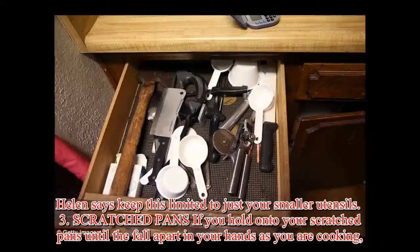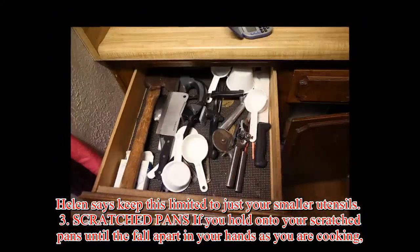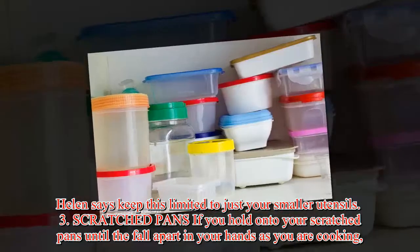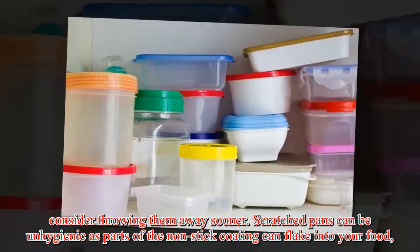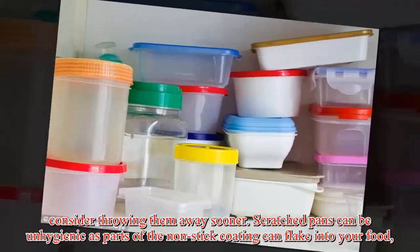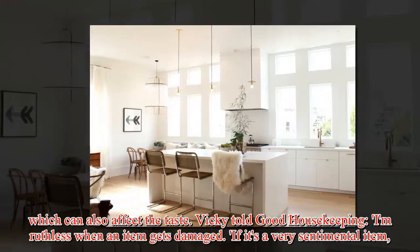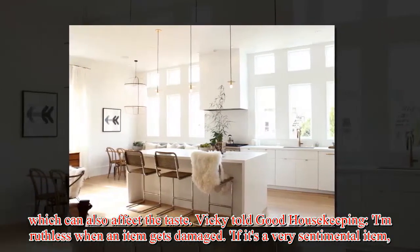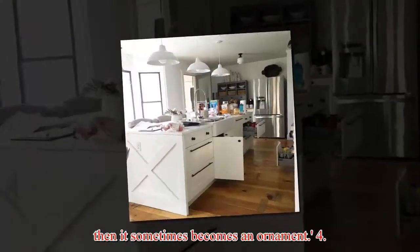3. Scratched pans: if you hold onto your scratched pans until they fall apart in your hands as you are cooking, consider throwing them away sooner. Scratched pans can be unhygienic as parts of the non-stick coating can flake into your food, which can also affect the taste. Vicky told Good Housekeeping, I'm ruthless when an item gets damaged. If it's a very sentimental item, then it sometimes becomes an ornament.